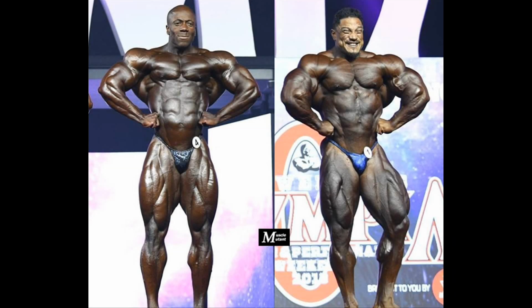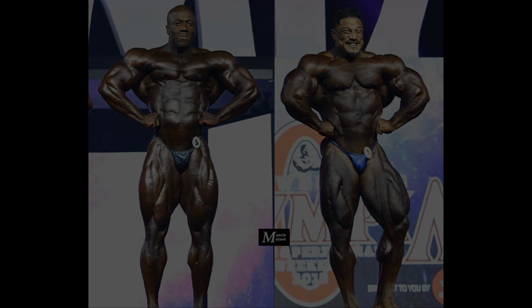The front lat spread also shows Shawn's great conditioning. You can see how ripped he is in his chest, abs and thighs. Although his lats are not that wide, I still think that he hits the pose better than Roelly, whose lats are overshadowed by his massive arms. Shawn also doesn't lack the width in his shoulders. So you may disagree, but this pose goes to Shawn.